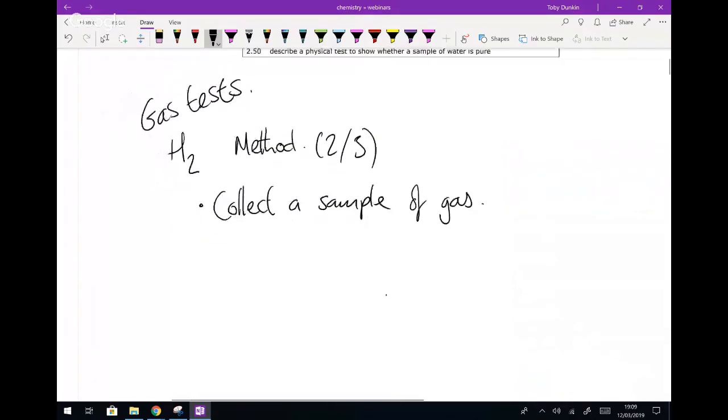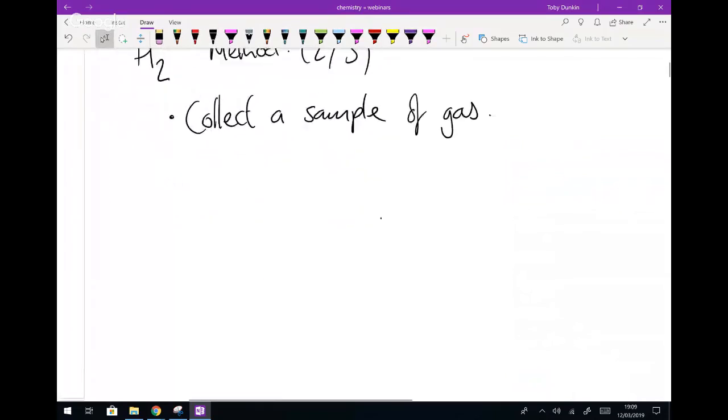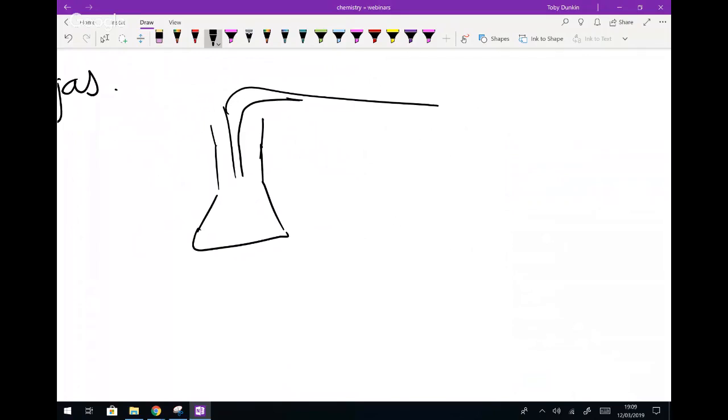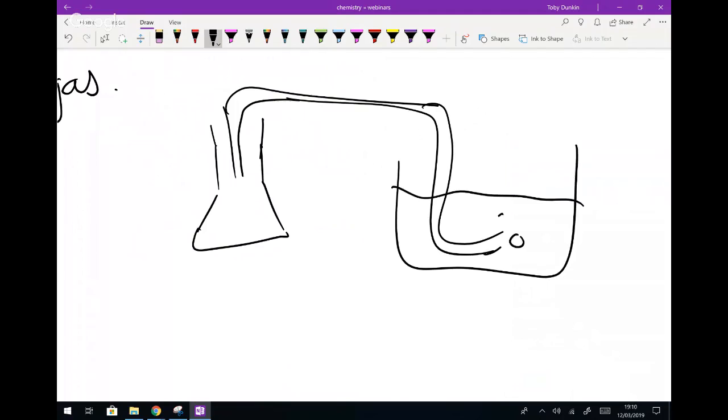Now, it's nice for me to talk about gas collection, because this makes an appearance every now and again. There are 2 methods for collecting gases, and these are usually done either by delivery underwater, and you can see how quickly my diagram's appearing. So I've got a delivery tube, I'm underwater, and I'm going to collect the bubbles underwater, and that's going to fill up with my gas. So we can collect underwater, or we can collect in a gas syringe.